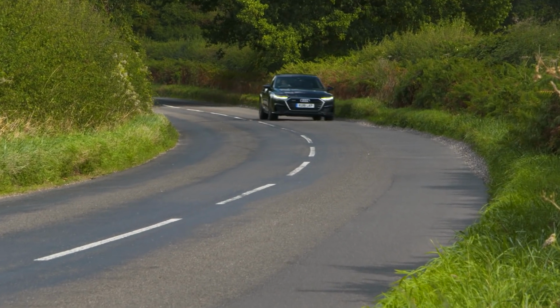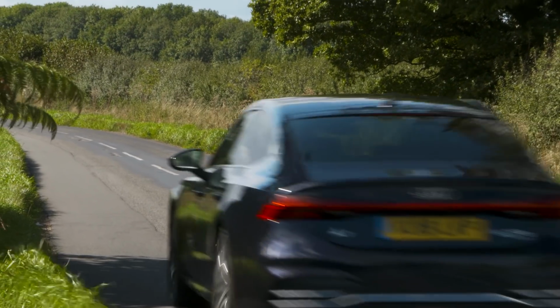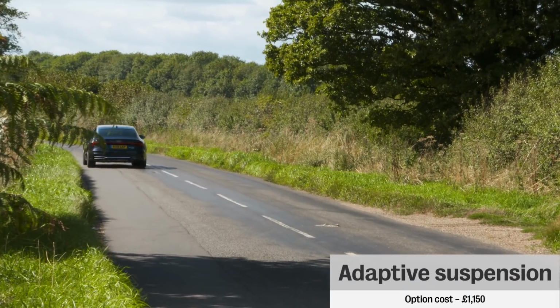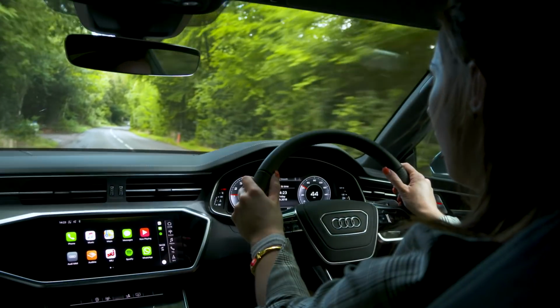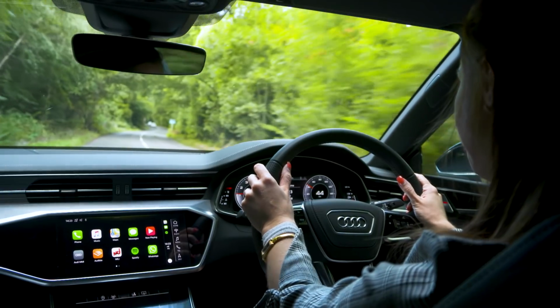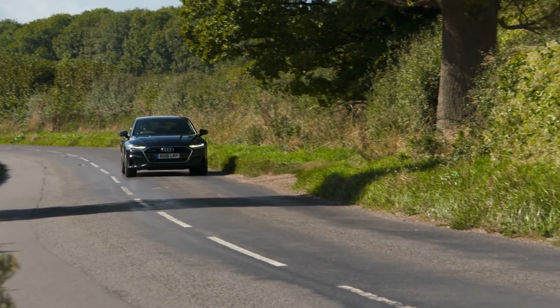The A7's ride is also pretty firm on the standard sport suspension, but this can be improved by adding the optional air suspension. This treats you to a wafty high-speed ride that makes the A7 one of the most relaxing long-distance cruisers. It's not as adept at low speeds though. Over potholes it can be more jarring than you might expect.